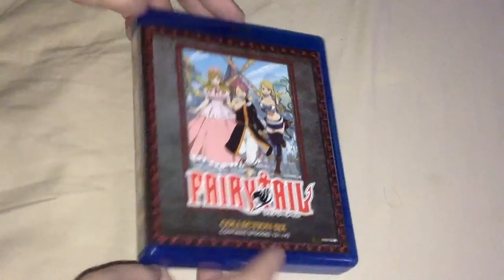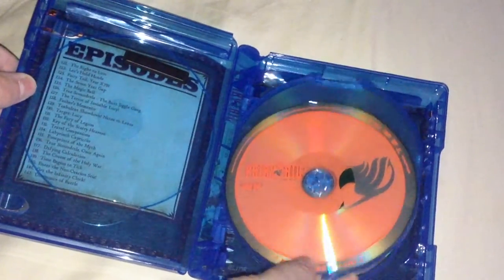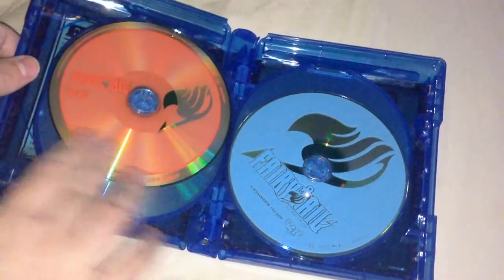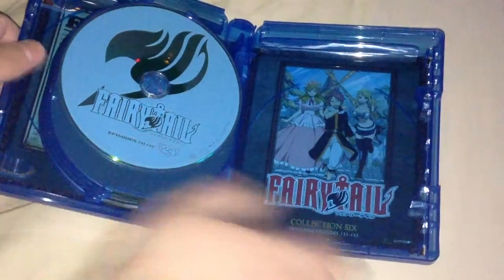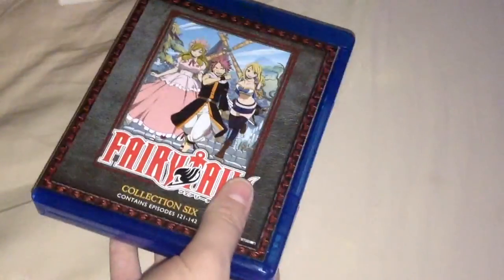So, here's the regular case, which has everything from the slipcover. On the inside, episode numbers and lists: disc one of the DVDs, I believe, disc two of the DVDs, disc three of the DVDs, disc four, disc one of the Blu-rays, disc two of the Blu-rays, disc three, and disc four. They have the numbers for how many discs there are. And this is a reversible cover if you wanted to have the episode numbers on the outside rather than on the inside.